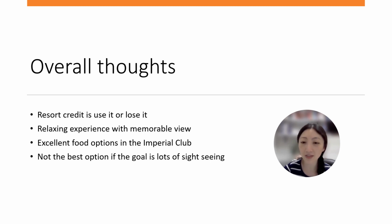It was a really relaxing and memorable experience for me because of the beautiful, unique view from above looking down into the city of Rome from my hotel room balcony. The food options were excellent in the Imperial Club, and that made it so that I didn't even have to try to go out of the hotel to find a restaurant for food or eat at any of the other restaurants within the hotel.